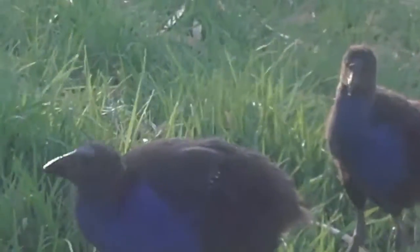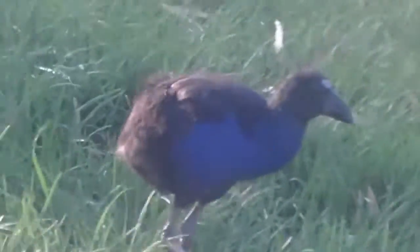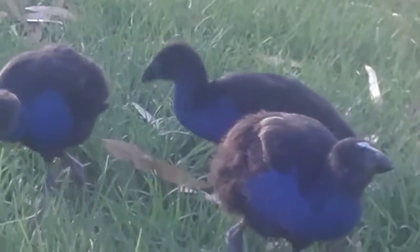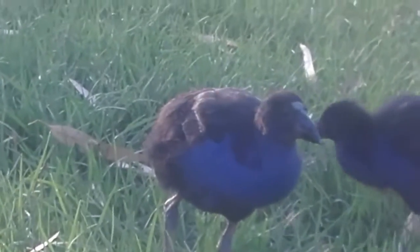I think they have molted over the past week or so. They've lost most of their baby feathers, so it's a lot more apparent that they're looking more like their parents each day. But yeah, the length of their neck is probably the most noticeable thing, because it wasn't like that when I first started filming them and when I first started observing them.